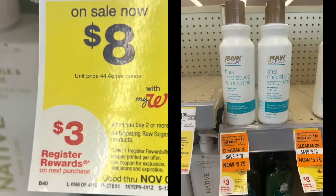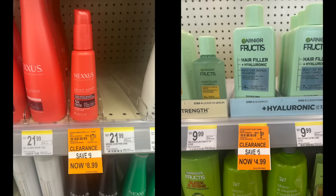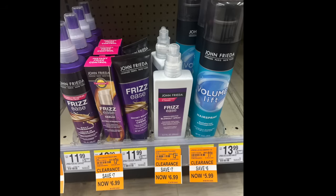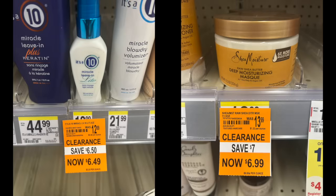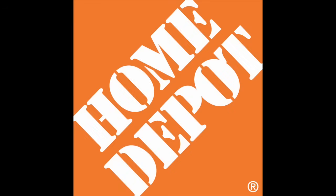Another great one is the Raw, with a $3 reward when you buy 2, but no coupons to go with. Nexus, kind of cheap, and then the Fructis, also 50% off. When this stuff goes 90%, it's going to fly out of the store, but not at these prices, because I think people are still hanging on to their dollars and cents, and I do not blame them, because I'm doing the same thing too. I didn't get a huge haul. And then the Shea Moisture, I think next week we have a promotion of spend $20, earn a $10 register reward on that product, so we'll have to wait and see.